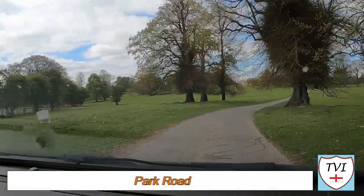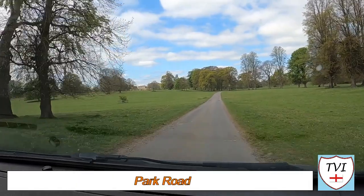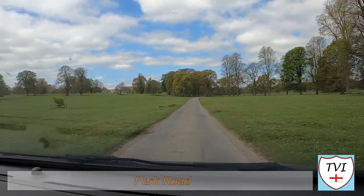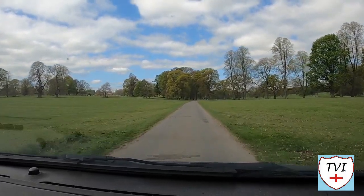So here we go then, across Dalton Park. You are permitted to drive across the park using Park Road, as long as you close the gates at either end. I had to stick to the road, so as far as Dalton Hall goes, you'll need to keep your eyes on the left of the screen.